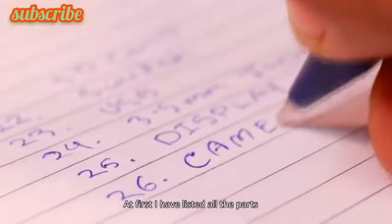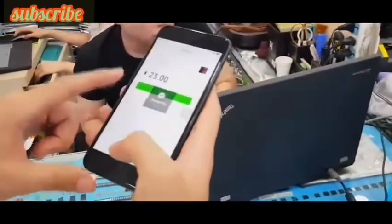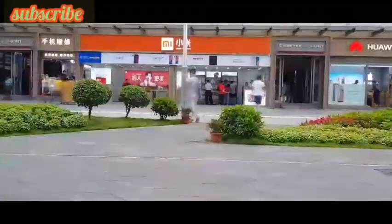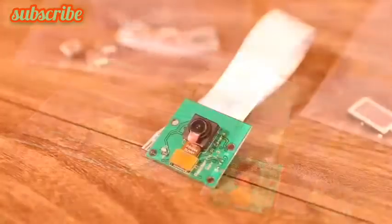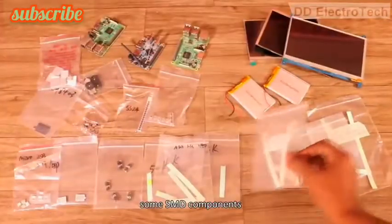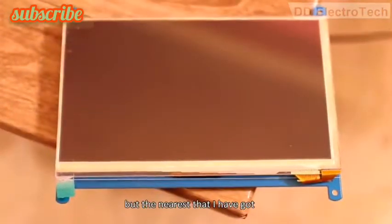At first, I listed all the parts that I need to build the tablet and started shopping. Micro USB connector, camera, speakers, headphone jack, battery, logic board, some SMD components, and display. I searched the whole market for the display, but the nearest that I got is this one.